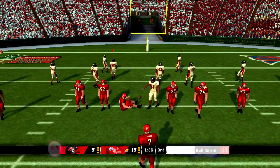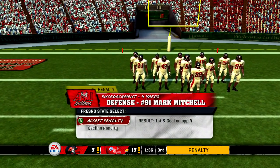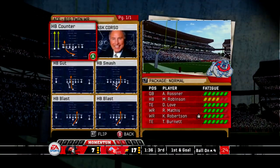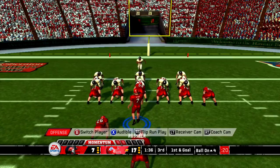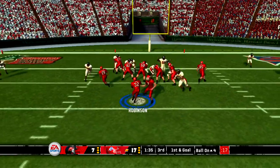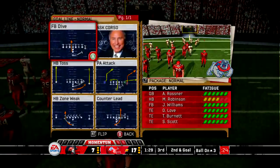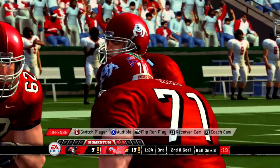Flags are all over the place and they'll blow it dead. And Coach Mitch. Still first down. In this situation, I challenge my offensive line to get enough of a push to give you a touchdown. Robinson on the give. Tackle made at the 3-yard line. And he gets a yard on the run.